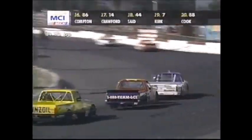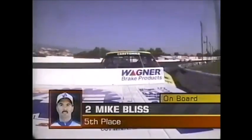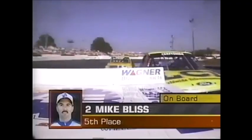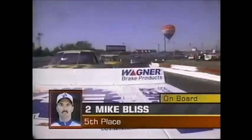We're watching Joe Ruttman in the 80 truck. Just ahead of him, we're riding with Mike Bliss now, who is 5th, and Joe is in 6th there in the LCI Ford. Good battle here for 5th, 6th, and 7th. We've got Tony Raines right behind Joe Ruttman in the Pennzoil truck.